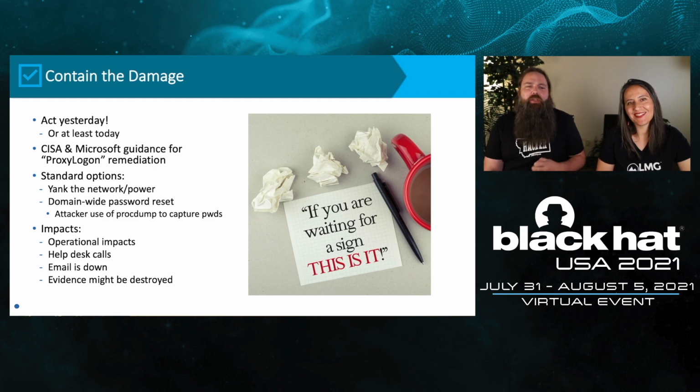And then in this case, because we knew a couple of the TTPs that were being used by the adversaries, we knew that a domain-wide password reset was likely one of the very, very first things we wanted to do. We could see them using procdump to capture passwords and harvest credentials. But again, there are some major impacts that we need to consider before any actions are taken. This is your Exchange server, so your email might be down. How does that affect your organization? Again, help desk calls, evidence destruction, and operational impact all need to be factored into how we respond to these things.